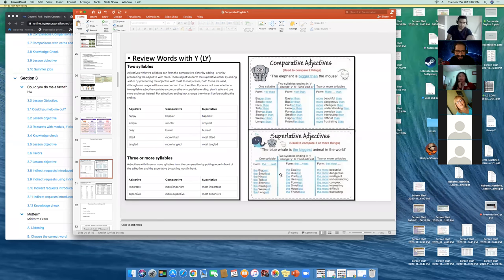So, la regla en sí es, if you have an adjective and you have an adverb, y estos tienen dos sílabas, then the best thing that you could do is add a word more or add a word most to make them fit into either the comparative or the superlative. Pero hay palabras que aunque tengan dos sílabas, y sean adjectives or adverbs, no se le puede agregar more or most. Y las palabras que te dicen que no se puede son silly, early, happy, busy.